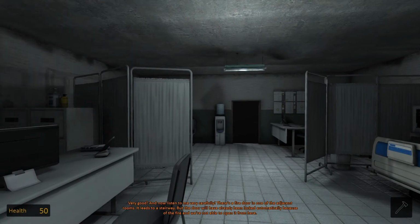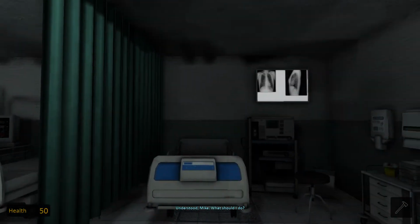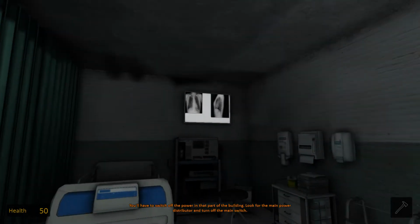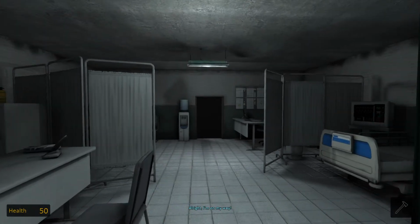It leads to a stairway, but the door will have already been locked automatically because of the fire, and we are not able to open it from here. Understood, Mike. What should I do? You'll have to switch off the power in that part of the building. Look for the main power distributor and turn off the main switch. All right, I'm on my way.